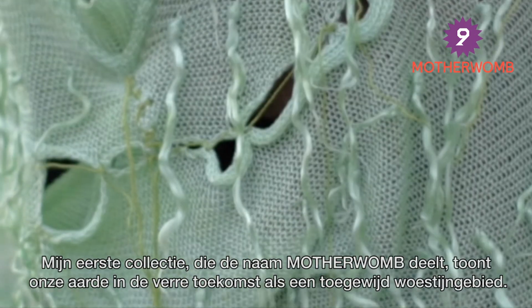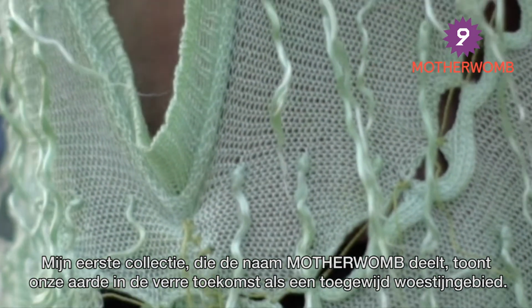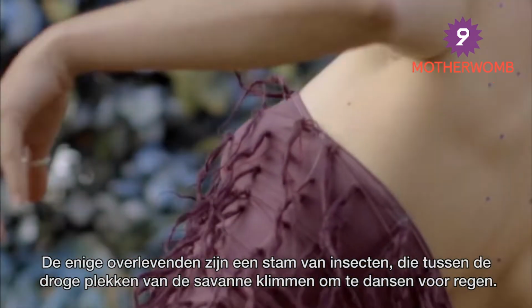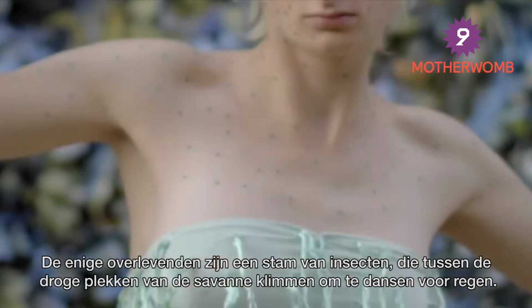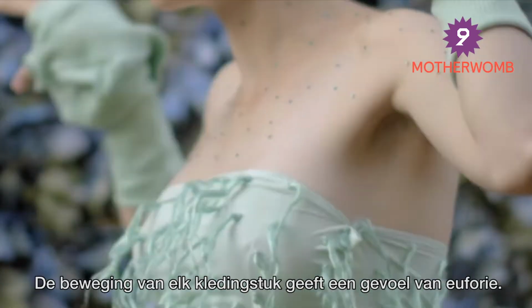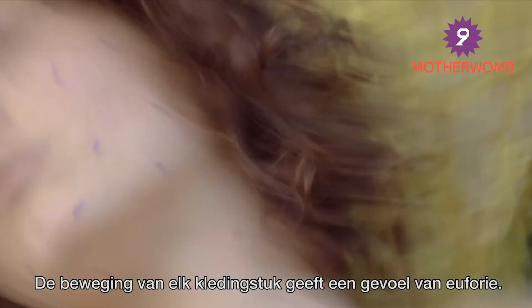My first collection, which shares the name Mother Womb, depicts our Earth in a distant future as a desiccated desert land, the only survivors being a tribe of bugs who climb from between the dry grounds of savannah to dance for rain. The movement of each garment conveys a sense of euphoria.